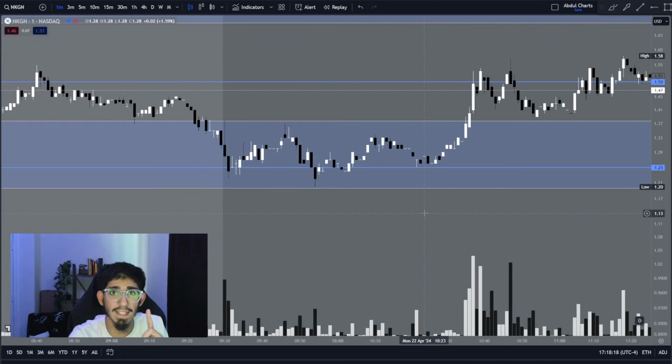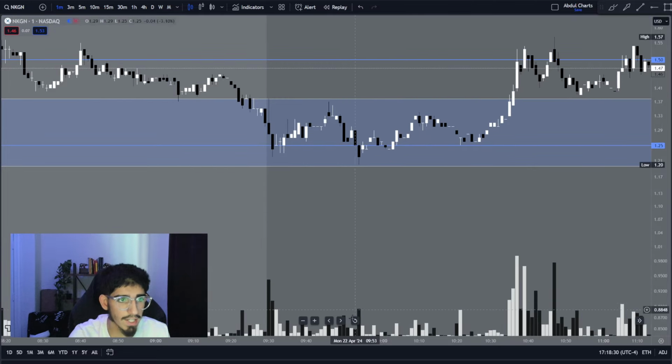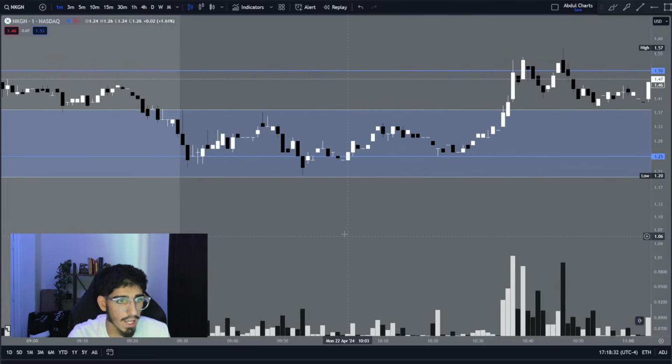What's one thing that confirmed this trade for me? Remember that I said I look for sellers getting trapped. On this candle, as we're breaking through low of day, a lot of selling pressure comes in, and as soon as we come down, we reclaim that level. So I'm like, okay, sellers are getting trapped here. With this much volume, we should have at least broken through the zone.